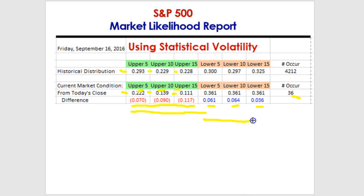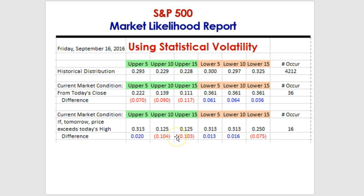The lower bands are getting struck more often. This is a picture of likely bearishness. Interesting. Now, let's go look.